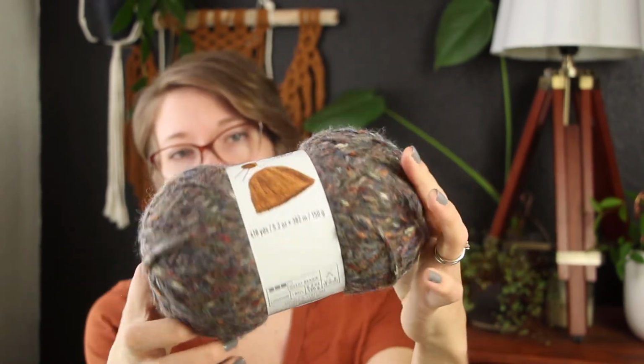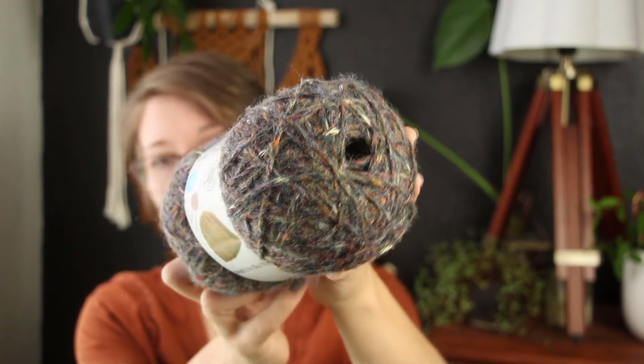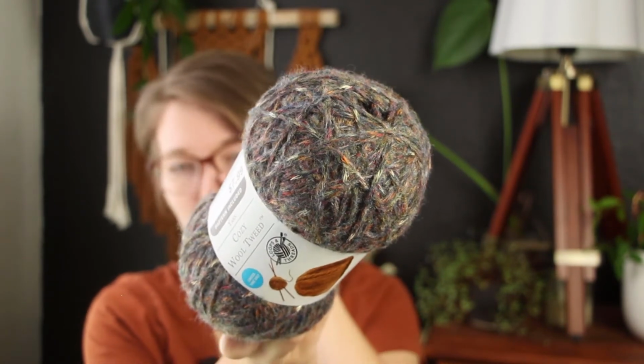My husband also bought me this cozy wool tweed from Loops and Threads. This is the color that I put into my hat that I just finished. I held that one double with the Lion Brand. I don't know why they call it cozy wool tweed, though, because it is 66% polyester, 30% acrylic, 4% wool. Seriously, they just put it in there so they could call it wool. I mean, it's a very nice soft yarn.